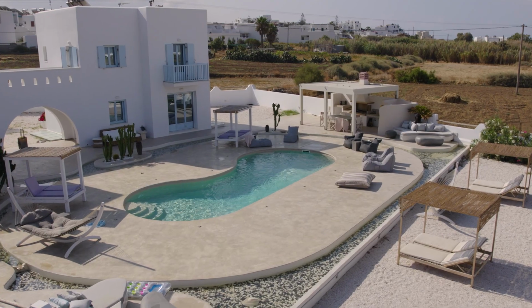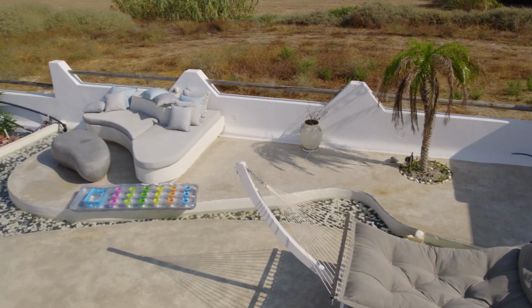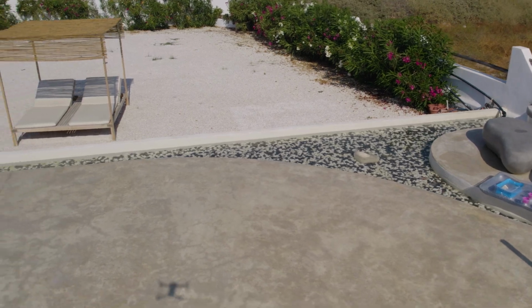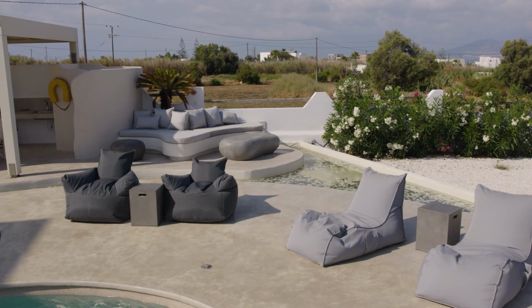You have a really big pool right in the middle, and surrounding it is this river that, if you look, is constantly running and moving water, with a rock feature underneath. It creates this ambiance and relaxation because you constantly hear the running water, and you can relax on all of the chairs and seating out here. There are hammocks, lounge chairs for tanning, bean bags, couches, and there's an outside kitchen.